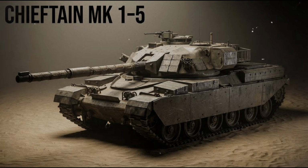British Chieftain Mark 1-5 equipped armored regiments in Germany starting in 1967, replacing Centurions. However, the engine problems created serious operational issues, with Chieftains frequently broken down and unavailable for operations. Maintenance requirements were excessive, and crews lost confidence in the vehicle's reliability.